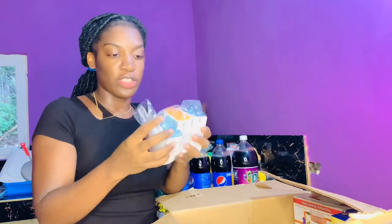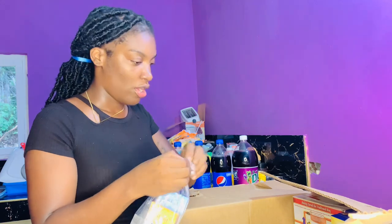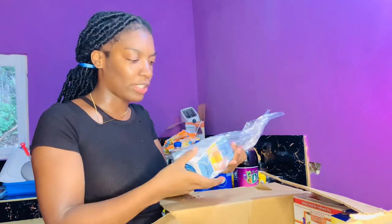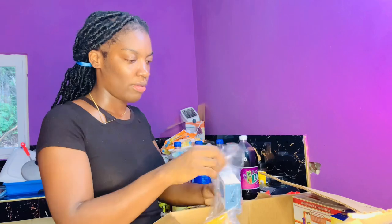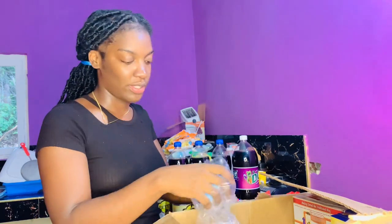I got these soaps. These are the soaps that we use for Dave. I got like three already in the bathroom, so I just got three more. Because the last time I bought, I think I bought about six of them, either six or eight, so I'm gonna buy these ones. I love them, guys. Pearl.